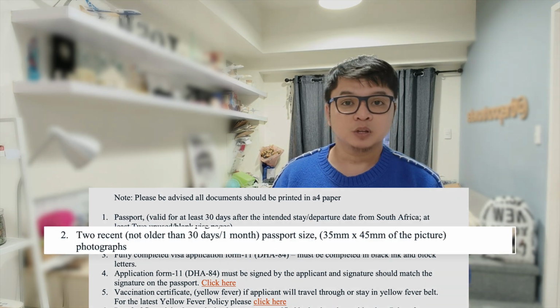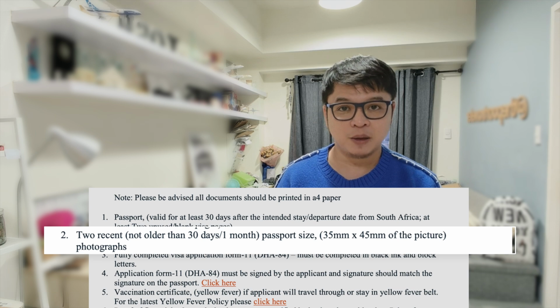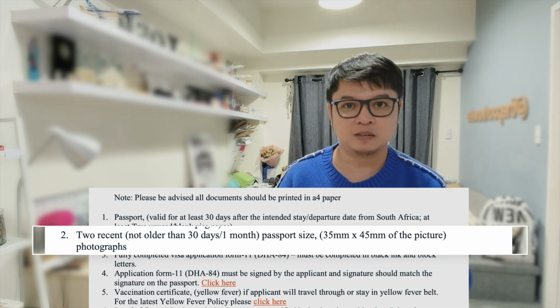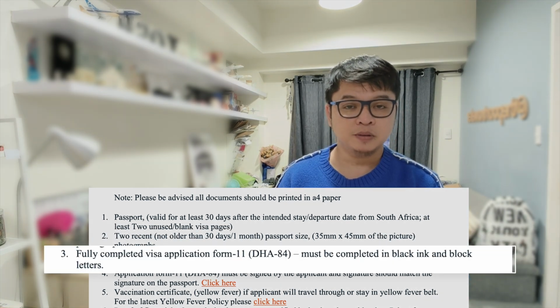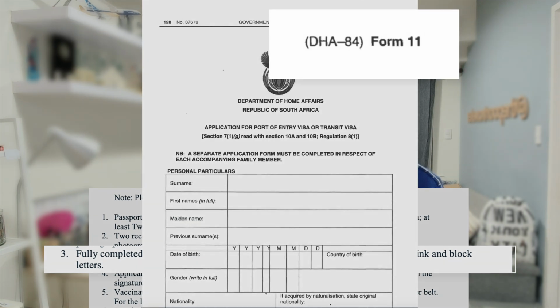Number 2, 2 recent passport size photos. So it must be 35mm by 45mm and must be taken within the past 30 days. That's why they want it recent. Number 3, fully completed visa application form, and the form is DHA 84. Emphasis on DHA 84 because you'll find 2 versions of this form online, DHA 84 and DHA 1738. And yung 84, that's the correct one.